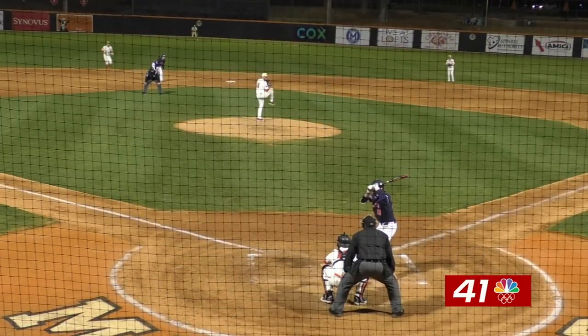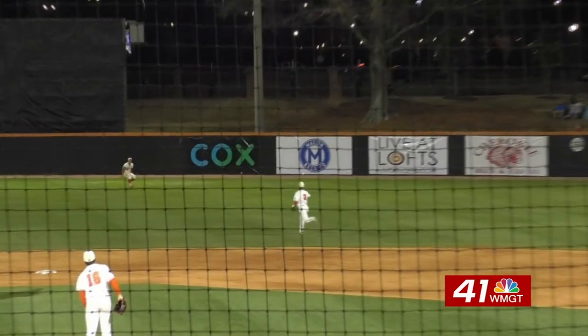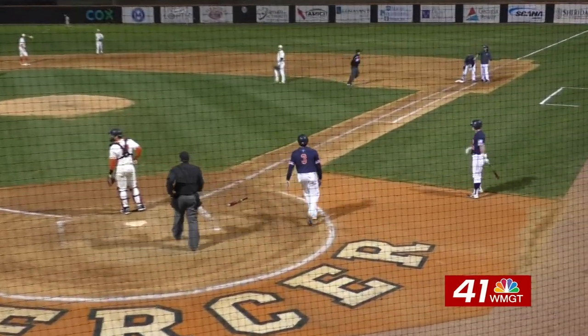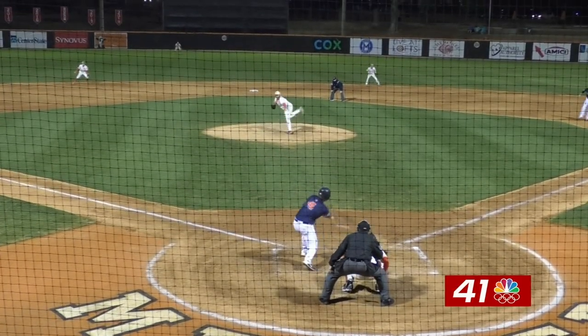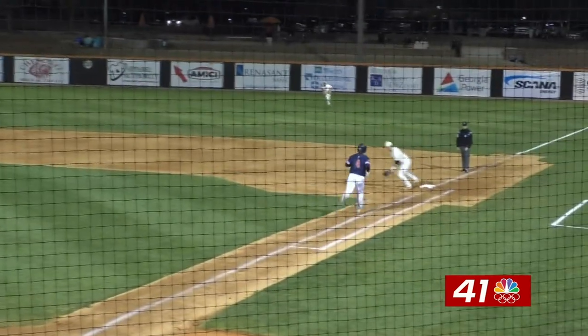Top fourth, same score. Right back at the dish. And he singles right up the middle. That one drops. Ethan Whitley comes around to score. And it's 4-2 Mercer now. Next batter, Blake Davis. He connects, but check out the cat-like reflexes on Tanner Hall. He throws Davis out at first.